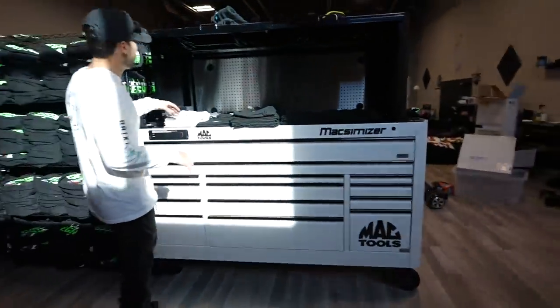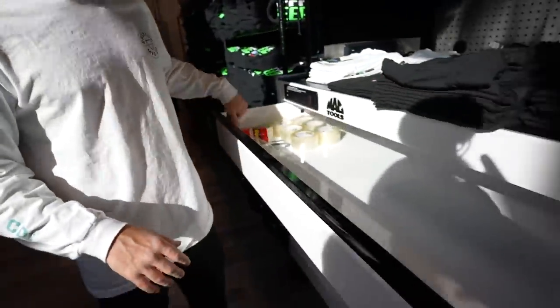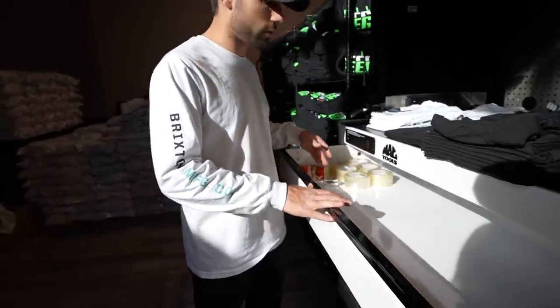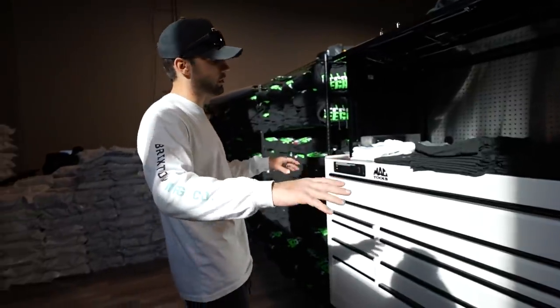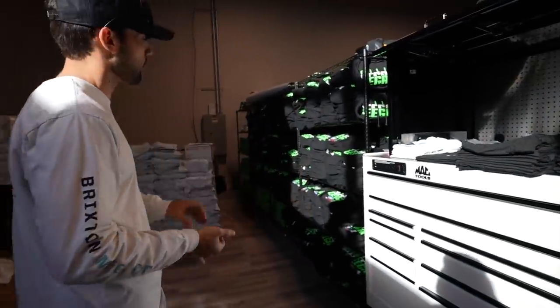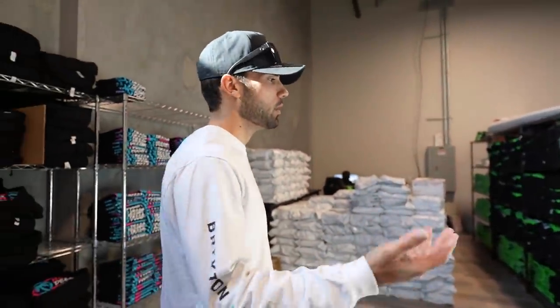I like the toolbox edition. You can stack some t-shirts on here as well. There's tape and stuff. I told Mo he'll be able to make this more of a merch section, if he's got other stuff, extra poly mailers, anything like that. It's a really big toolbox for that, but I think it looks nice.